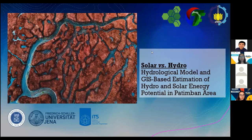And the last but not least, we still have several examples from our experience. We are now moving to a bigger object and project, basically, where we have studied hydrological model and GIS-based estimation for hydro and solar energy potential in the Patimban area in West Java.